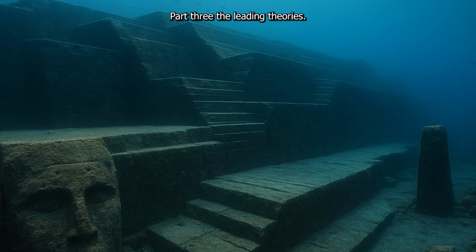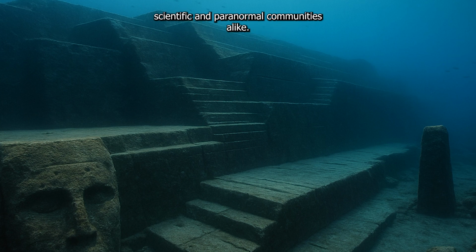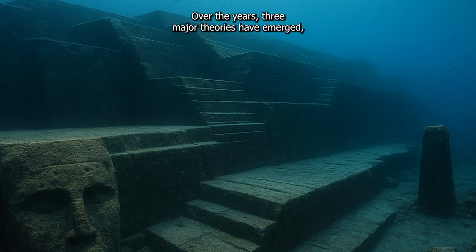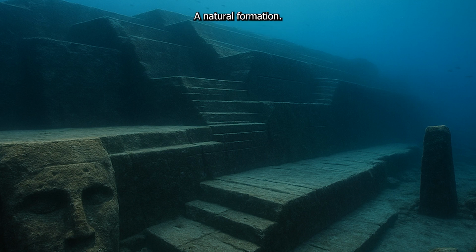Part 3. The leading theories. The Yonaguni Monument has sparked fierce debate across scientific and paranormal communities alike. Over the years, 3 major theories have emerged, each more intriguing than the last. Theory 1. A natural formation.